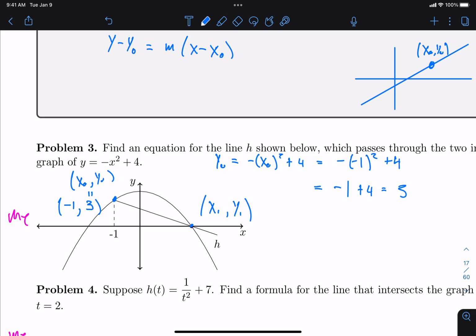All right, I also need the coordinates of the other point, though, so that I can find the slope. Do I know anything about these coordinates of this point? Yeah, the y value is 0. I know that much. So let's see. Why don't I say this is equal to something comma 0.